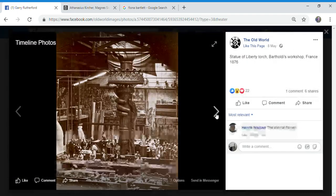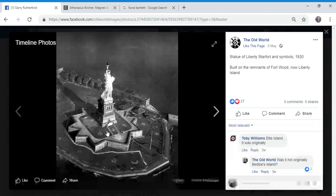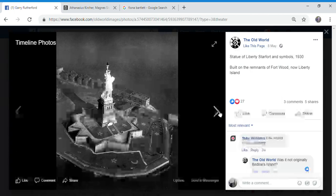So, Statue of Liberty torch, Barthold Digital Workshop, France, 1876. Look at it. Starboard on a starboard. Couldn't get enough pentagrams on it, could we? Look, all pentagrams and a crescent moon. Statue of Liberty. They must have been pissing themselves when they did that.